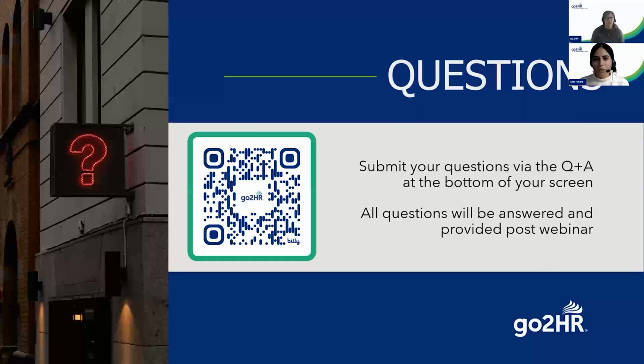One of the questions here in the Q&A is, will the regulation be part of this year's core audit? I would assume so, yeah, because that's the core audit. I would say yes as a short answer.